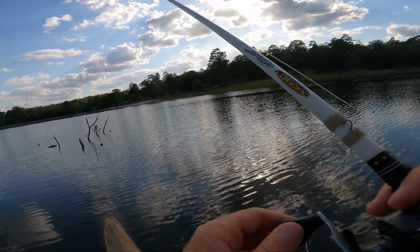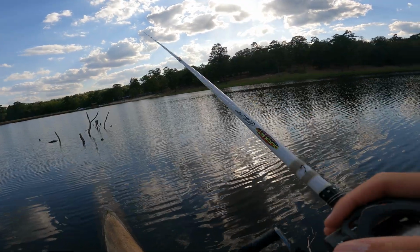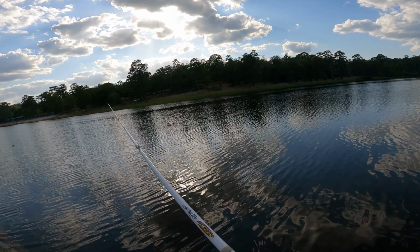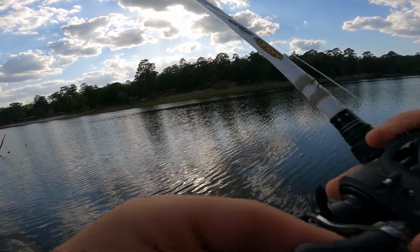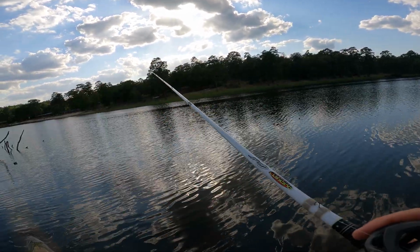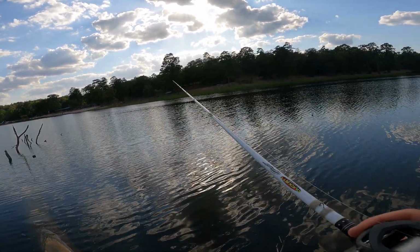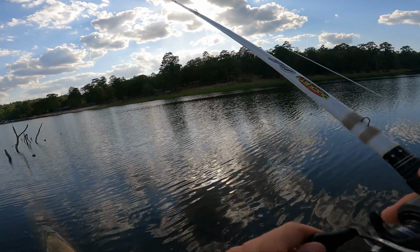The nice thing about the drop shot too is that you could fish it vertically, so you could target specific spots and let the bait hang out in that spot. So a lot of times if you're fishing like a piling or a stick that's sitting in the water, this is a good tactic.